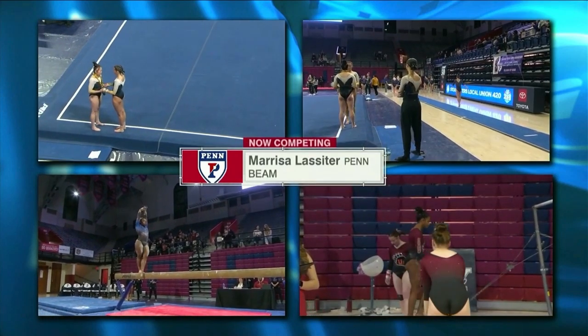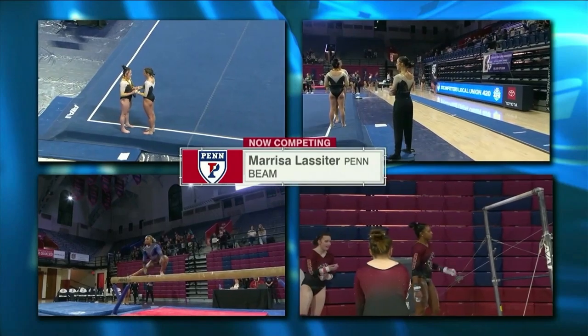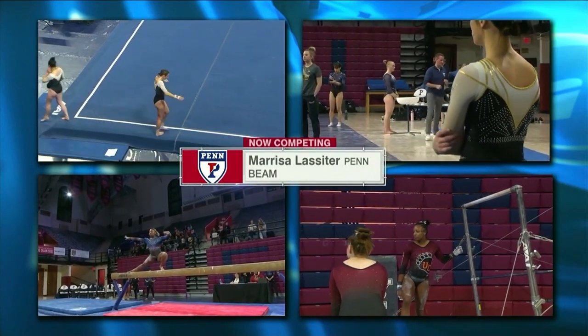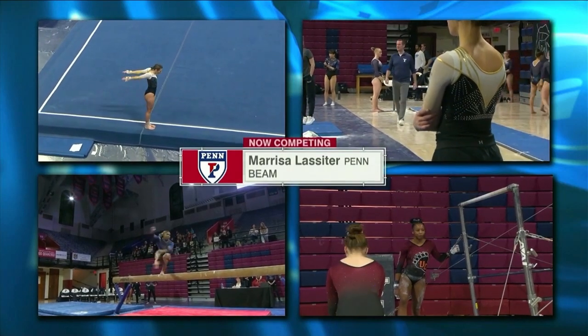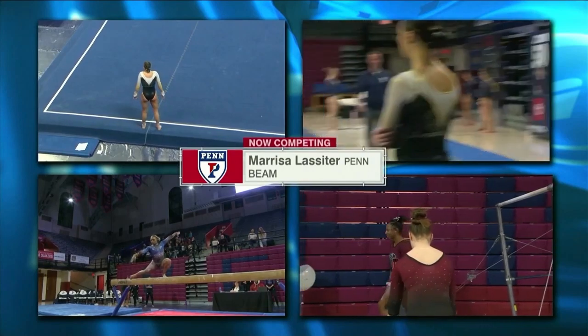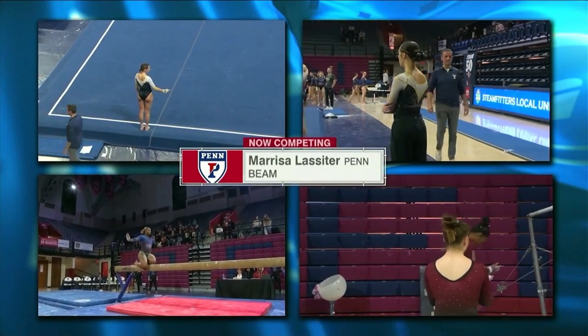I love how dynamic her gymnastics is. And just, she's such an energetic athlete on and off the floor. Lassiter, 9.8. Start off her season. Oh, and I just jinxed her there. Gets lost on that wolf turn. Tricky turn to do on beam.